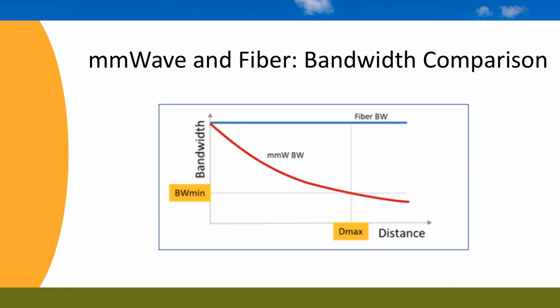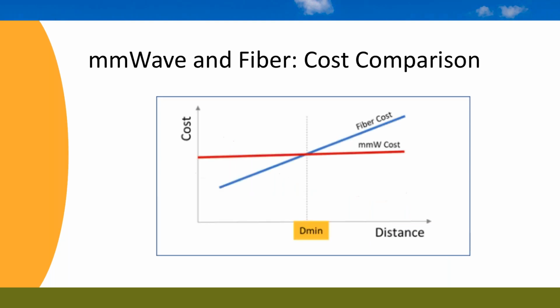But as we carry max distances, that will drop off as we go farther and farther with the millimeter. So that's kind of how the bandwidth comparisons go between the two. What about cost comparison? We know that when it comes to fiber, every mile is additional cost. Every half mile is additional cost. Every block is additional cost.